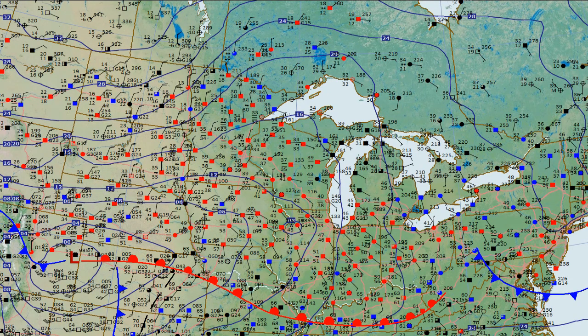Yeah, there's another little boundary right there in Iowa. Let me add that on. Looks like it's going to be just like that. That's an inverted trough, and we probably have a little outgoing shortwave working across that area, especially with the little vorticity center being shown there west of Des Moines.